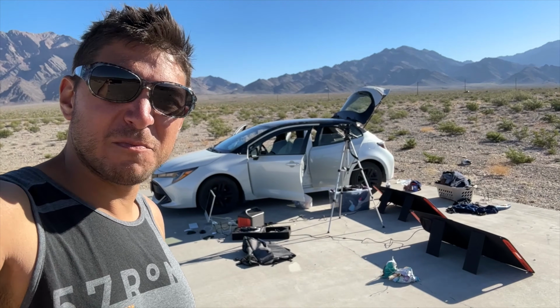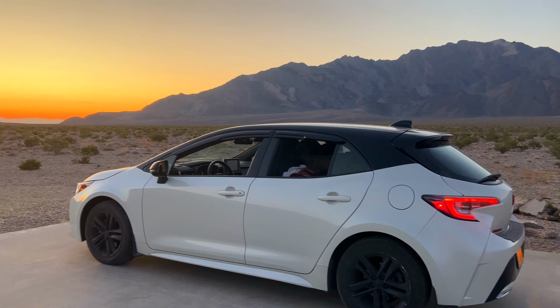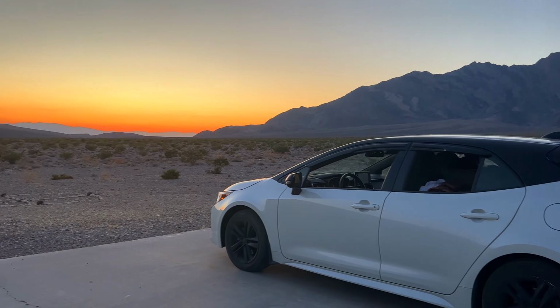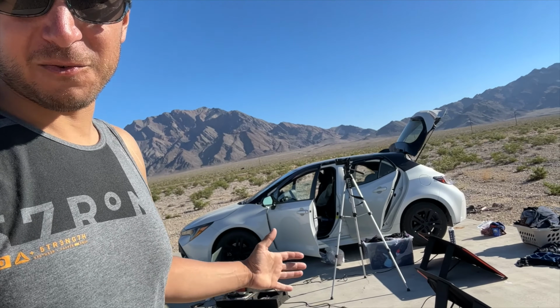Cross-country road trip in a Toyota Corolla Hatchback. Look at this. I mean, how do you beat it? Currently in Death Valley. We got to talk about this beautiful vehicle, beautiful off-road camper.